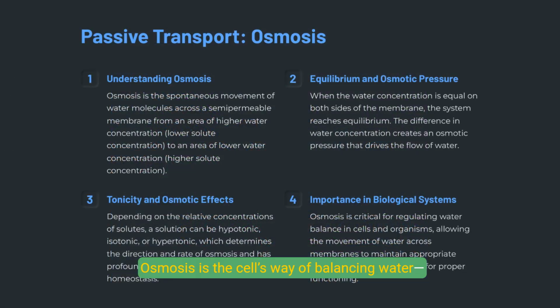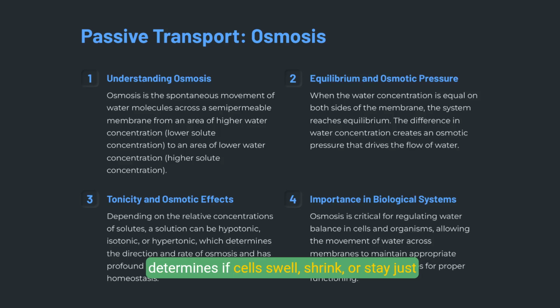Osmosis is the cell's way of balancing water. Think of it as water seeking harmony. Water moves from where it's plentiful to where it's needed most, driven by differences in solute concentration. When balance is reached, we call it equilibrium. But until then, osmotic pressure pushes water across the membrane. Whether a solution is hypotonic, isotonic, or hypertonic determines if cells swell, shrink, or stay just right, critical for healthy function in all living things.